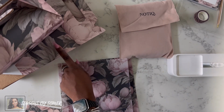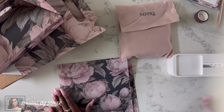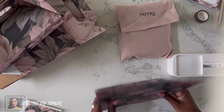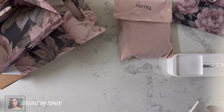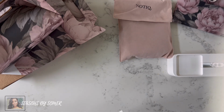So we've got our four gable boxes. We've got our notepad, our vellum paper here. And like I said, we have the washi tape and the pen. Okay. Then we've got a little bit of stationery here because this is a stationery box. They coin it as their elegant stationery subscription box.